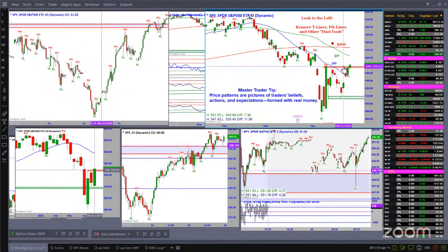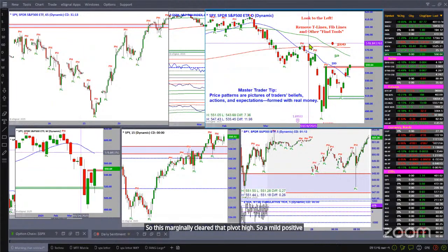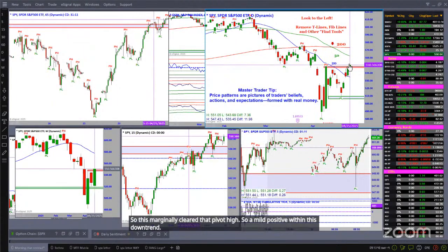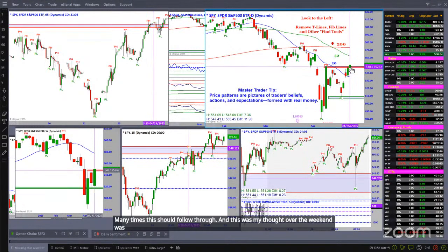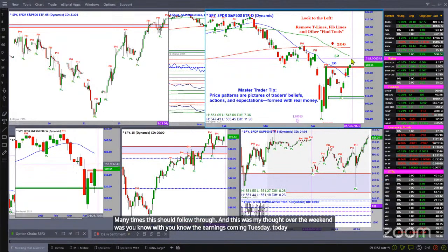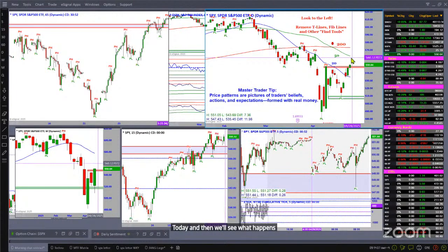So this marginally cleared that pivot high. So a mild positive within this downtrend. Many times this should follow through. And this was my thought over the weekend: with the earnings coming Tuesday, today possibly could be a continuation day. And could it push up into this resistance area today, and then we'll see what occurs tomorrow with those earnings reports and so on.